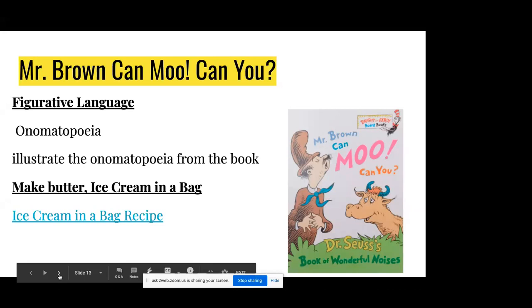I think on the screen before was where you could go to the story of milk and cheese on the website and that kind of thing. So I put the ice cream in a bag recipe on there. I'm not sure I did the butter, but it's on the website as well.